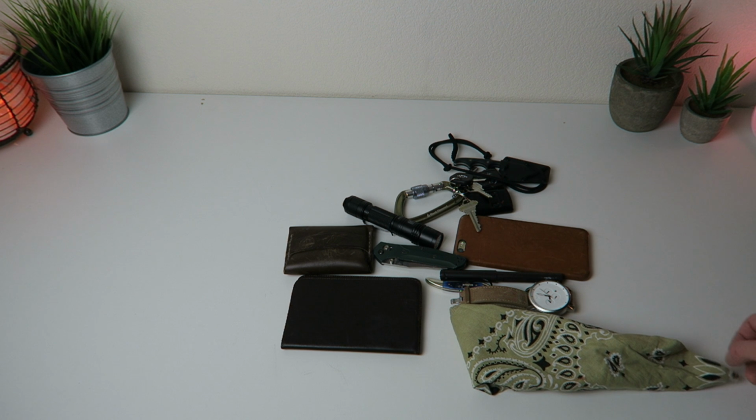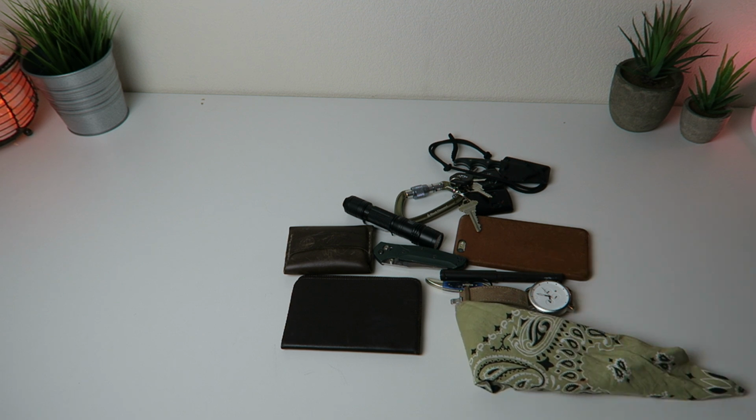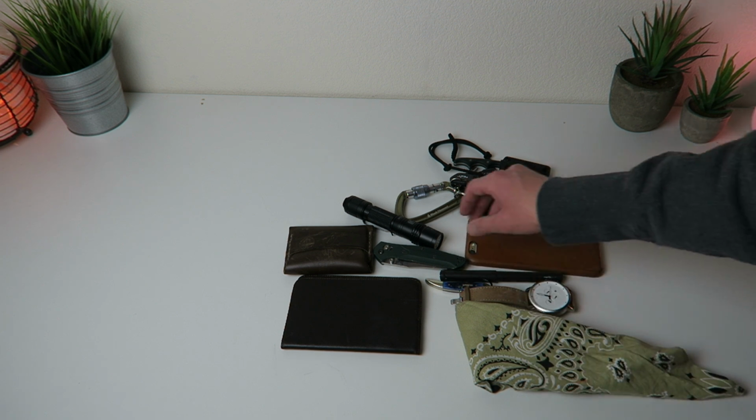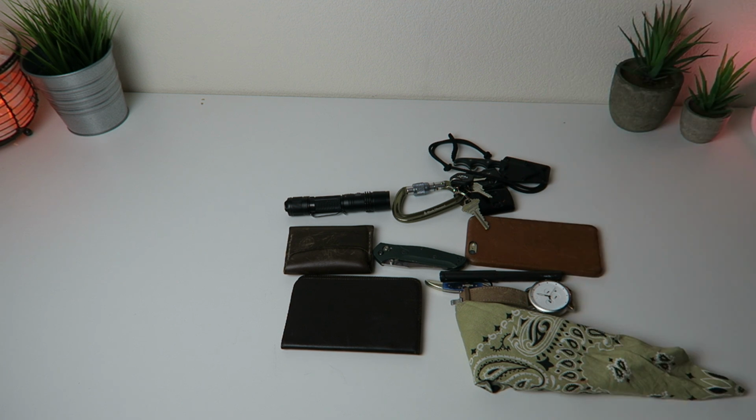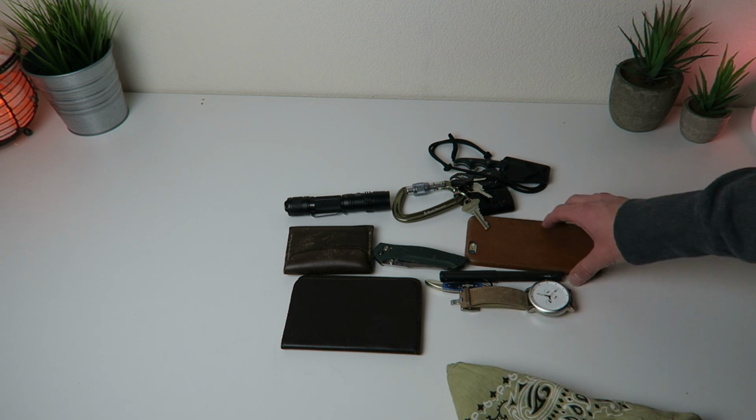Anyways, that's just something I do, and I really enjoy having a bandana in my back pocket for all that stuff. But I carry this stuff with me every single day in my pockets, all this stuff right here. This is just my EDC pocket dump, guys, if y'all wanted to look at it, and just a quick review of everything.